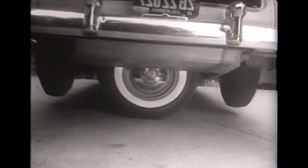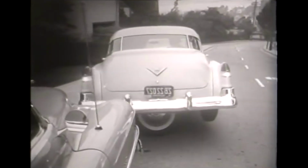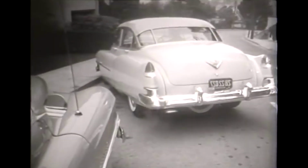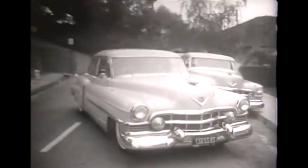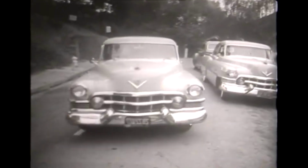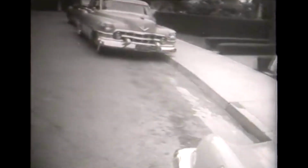It utilized a series of hydraulic pumps and gears to push the spare wheel out from the trunk, simplifying the parallel parking process. Despite its clever design, the Park Car didn't catch on and was ultimately discontinued, leaving it as a quirky footnote in automotive history.